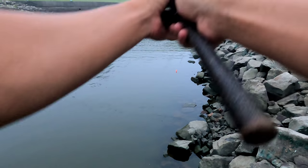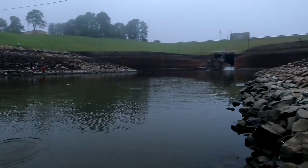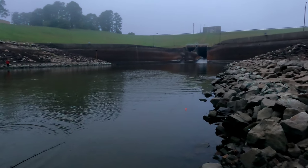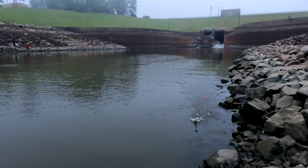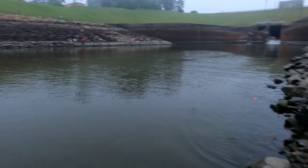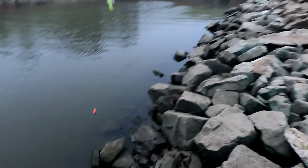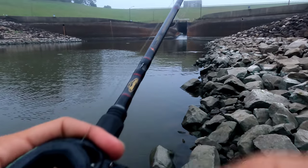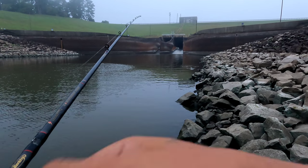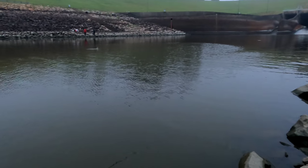Better angle on these fish. Oh, there's one. Let's see if he's jumping around these rocks. Oh, another little guy. What do y'all think about this? What did I tell you? I've told numerous people, hey, you wanna catch a bunch of fish? You wanna have some fun? Yeah, Spillway, man. Topwater. Get there early. Get there early. Just like that.